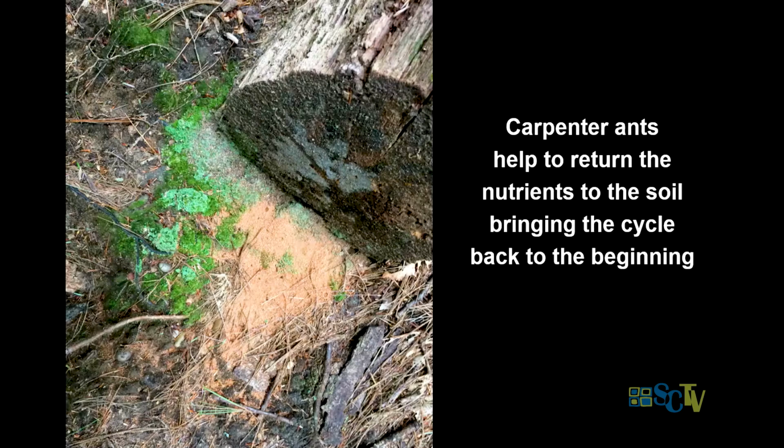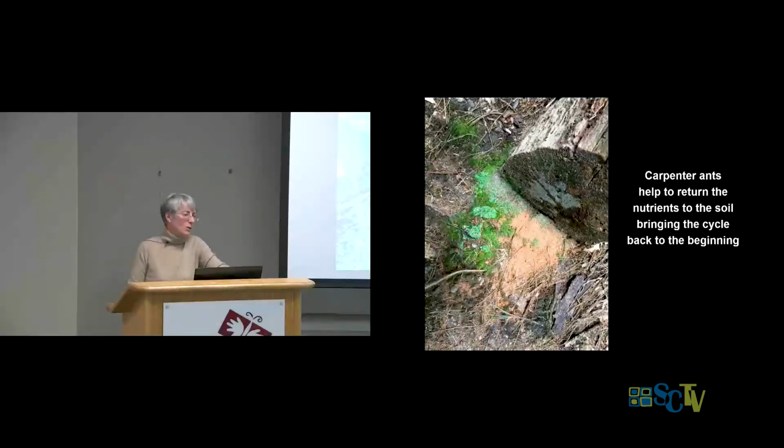And you can see here's a log. This is a picture taken up at McLean. And you can see sawdust everywhere. There wouldn't be sawdust if they were eating it. They're clearing that wood out. So they'll chew up the wood, but they don't really eat it.